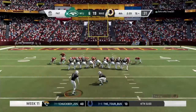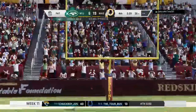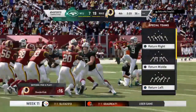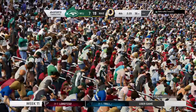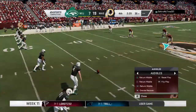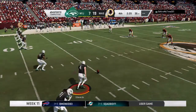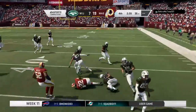Tight window, zings it in there despite excellent coverage. Result, touchdown. Point after, right down the middle. And that will get him one closer. 2 scores down, 3 timeouts left. Still a chance if they can somehow get this one back. And this is going to be covered up by the Redskins.